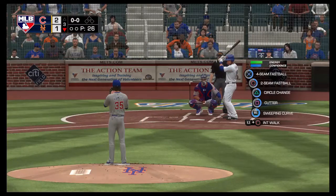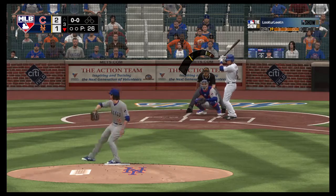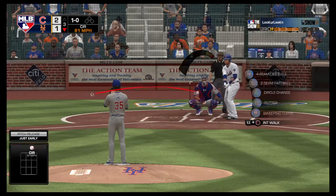Here's the catcher, Travis d'Arnaud, as we move on to the bottom of inning number 3. And a bit too high with that one. It's 1-0.